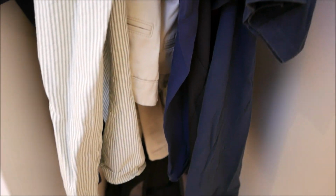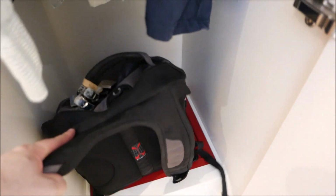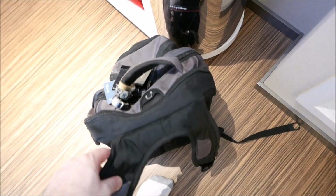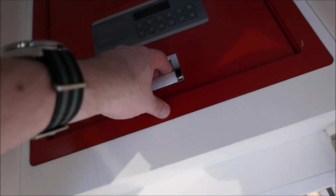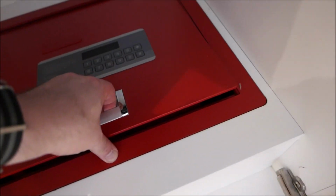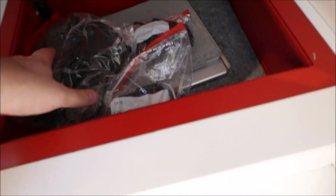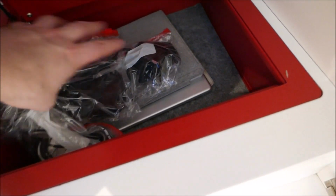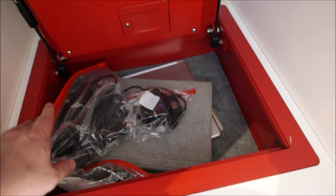And aside from that, amenity wise, this closet is relatively barren. There was some storage space at the bottom that was able to fit my backpack, and that reveals a safe which is wide enough and deep enough, and then some, to store all of my electronics, including an iPad and a Microsoft Surface Pro.